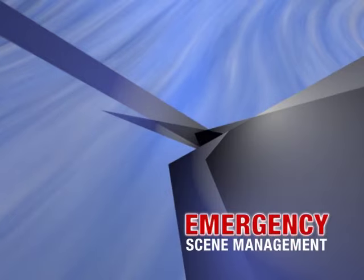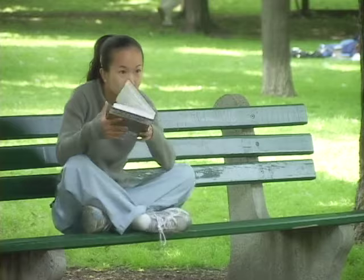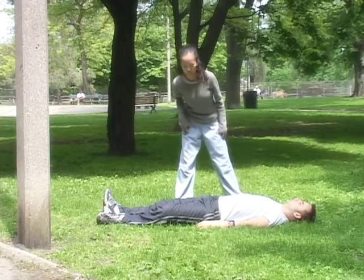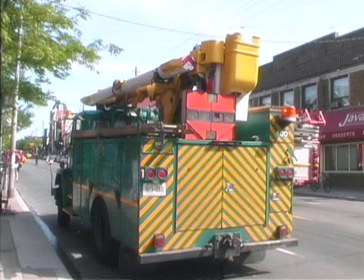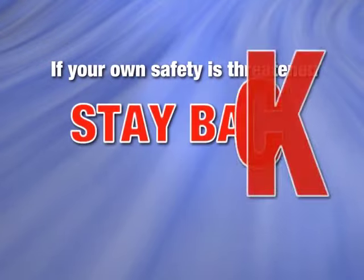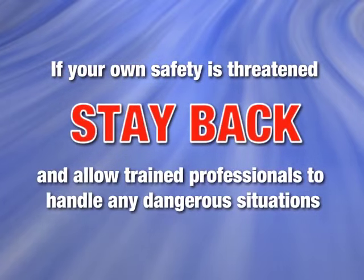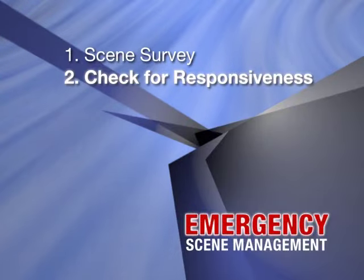Step 1. Survey the scene. Once you recognize an emergency, take charge of the situation. Look for things around the scene that may threaten your own safety, such as fire, hazardous fumes, or live electrical wires. If your own safety is threatened, stay back and allow properly equipped and trained professionals to handle any dangerous situations. Now that we've surveyed the scene, check for responsiveness.